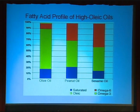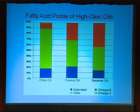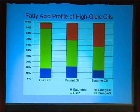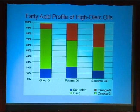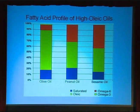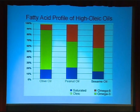Now, every fat and oil that we consume is actually a combination of fatty acids. There's not just one type of fatty acid. And each fat and oil is characterized by the predominant fatty acids. So these are the high oleic oils, the predominantly monounsaturated oils. This is olive oil, lots of oleic acid, and a little bit of saturated. So it's going to be very stable. Almost 90% of the fatty acids in olive oil are stable. And it has a little bit of omega-6 and a little bit of omega-3.